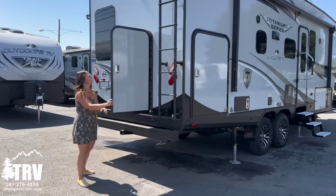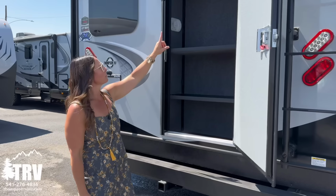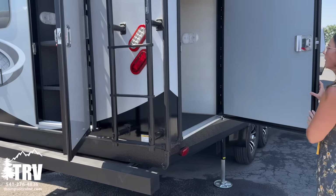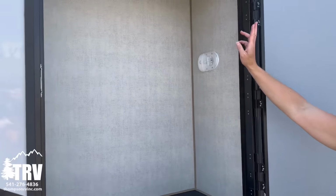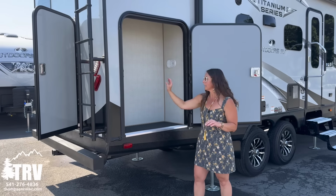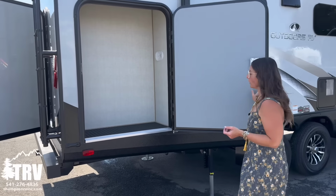So right here, you have a compartment with shelving, and it's pretty tall right here, but you do have shelves. And then over on this side, this one's more wide open, also very tall. So it goes all the way up to the roof. This would be really cool to mount like fishing rod holders or something of that nature. Anything you need to put in here that's tall. It's kind of a blank slate. You could easily put stuff in here to bungee things against the wall or kind of whatever you want to do with it.